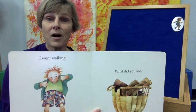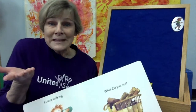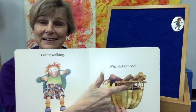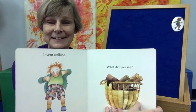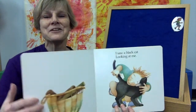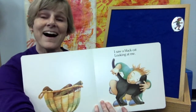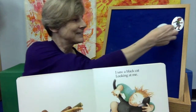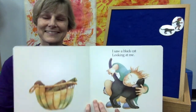I went walking, I went walking. What did you see? What do you see? It's black and furry. It says, meow, you're right. I see a black cat looking at me. The black cat will go behind our friend.